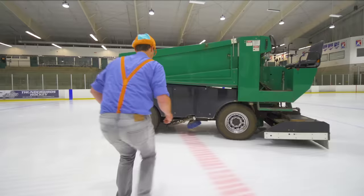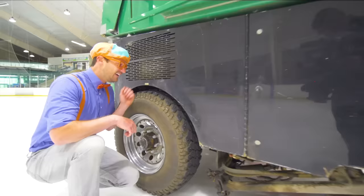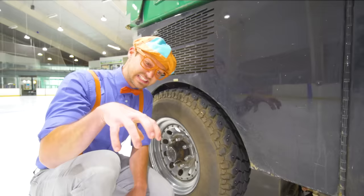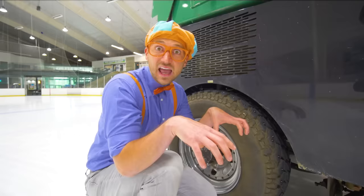Whoa! Looks like the tires have these little metal spikes in them. Do you see them? Boop, boop, boop, boop. These spikes are used to dig into the ice and grip the ice so then the Zamboni doesn't slip and slide when it drives on the ice.